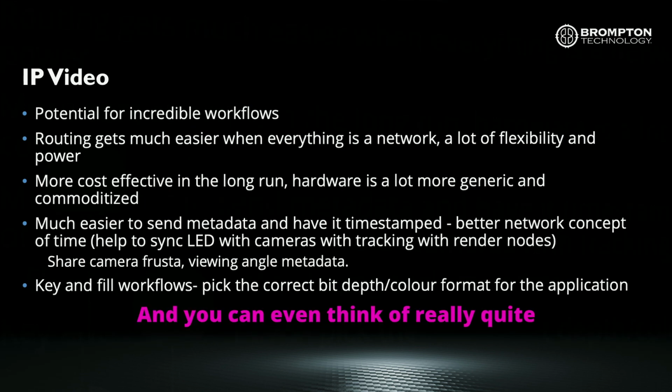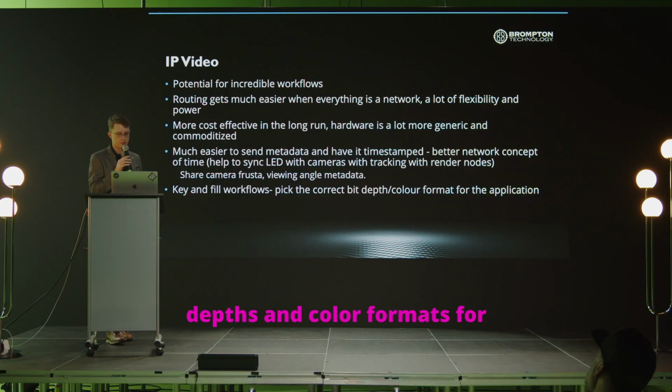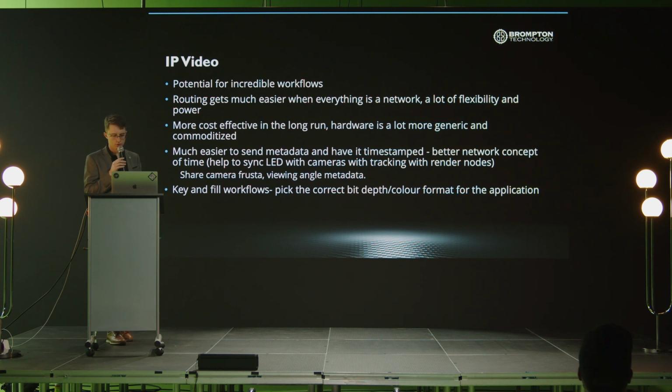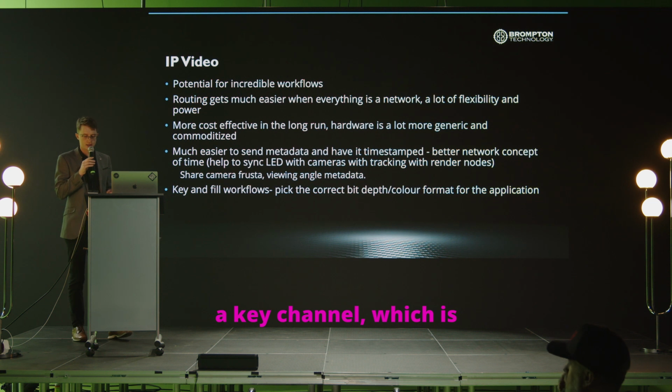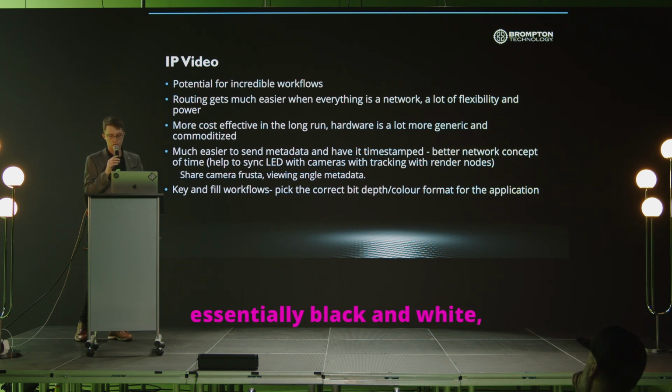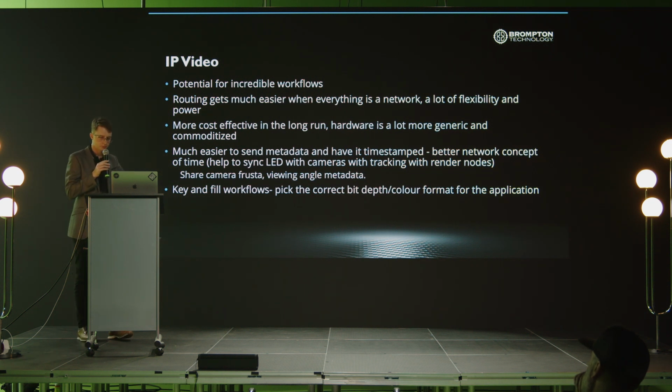And you can even think of really quite incredible workflows using traditional key and fill, where we could pick the correct color bit depths and color formats for our signals that are actually appropriate to them, rather than passing around a key channel, which is essentially black and white, over a full RGB pipeline. We can just send a black and white image around.